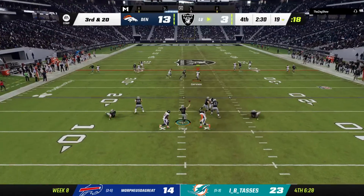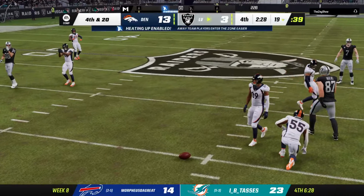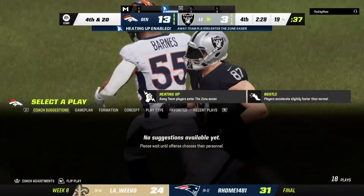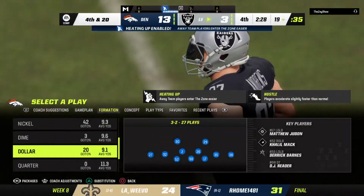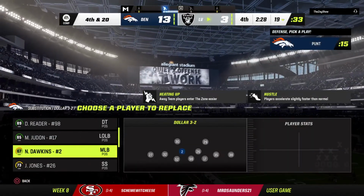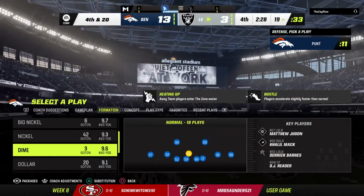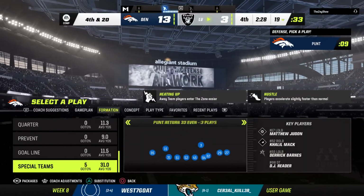Operating from the gun, O'Neal. And that's going to be incomplete. The coverage too good there. The contact popped the ball free, and it's 4th down. As his old brain remembers, when I see 5 wide receivers on the field as a defender, I know the ball's coming out hot. They expected it and got there and popped it free.